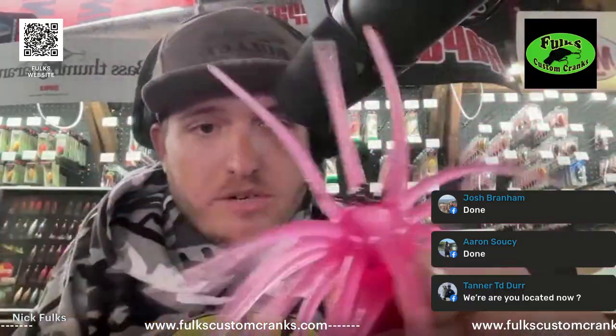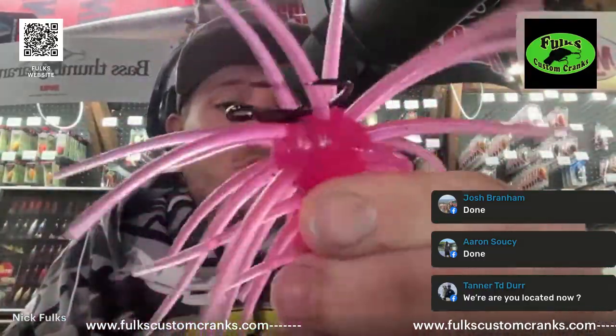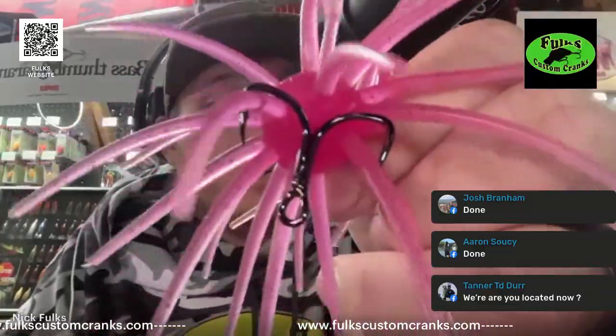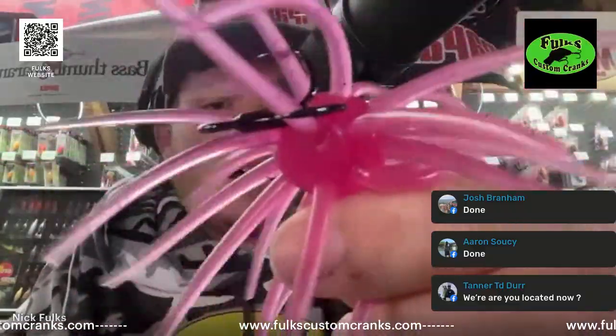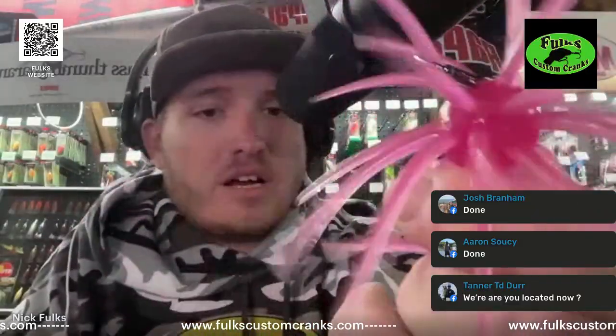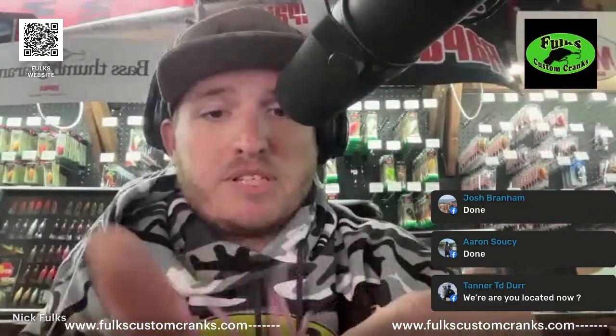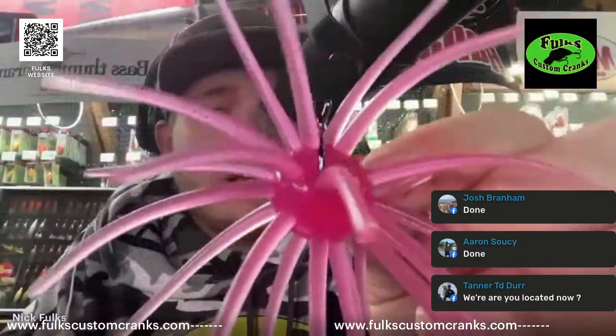Let's try to get a good image of it. The 1/0 treble hook, short shank EWG, that we're selling to go with the critters. I think it's the perfect match. Caught a lot of fish on this yesterday already, and it puts that bait on there well if you rig it like this.